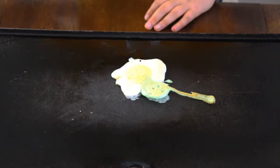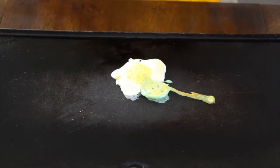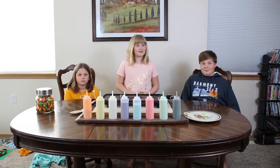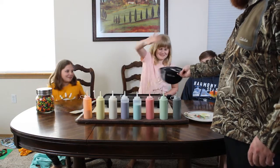Can I guess? Is it a flower? Yes. It's a flower. Blue. Round three. It's really weird sitting in this seat because I'm usually in the middle.